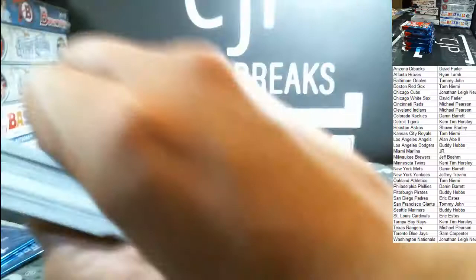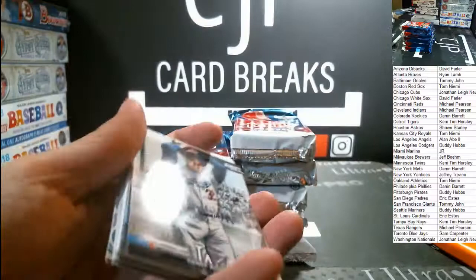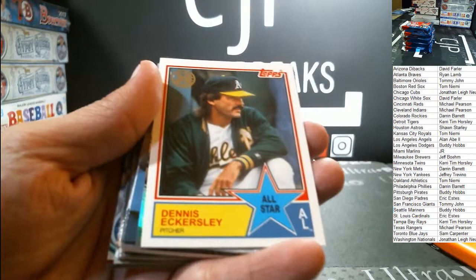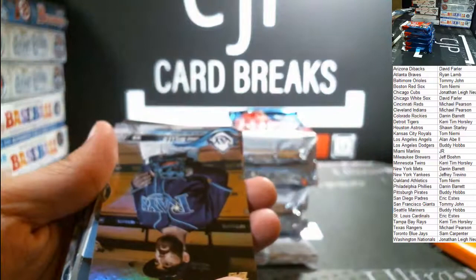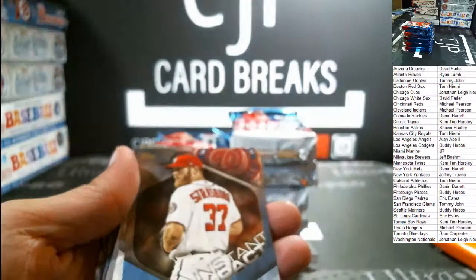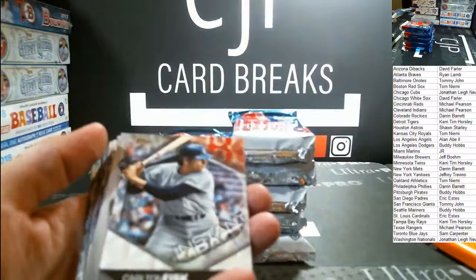Looks like we got a manufactured relic here in the first one. Got a Sandy Koufax salute there for the LA Dodgers. And then we got Dennis Eckersley, 35th All-Star insert for the Oakland A's. Our foil is Brad Miller for the Tampa Bay Rays. Steven Strasburg, instant impact for the Nationals.